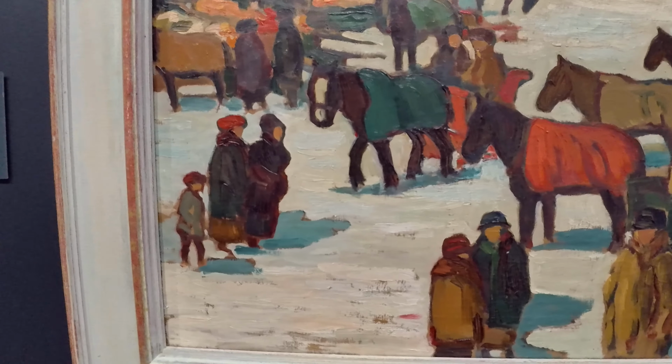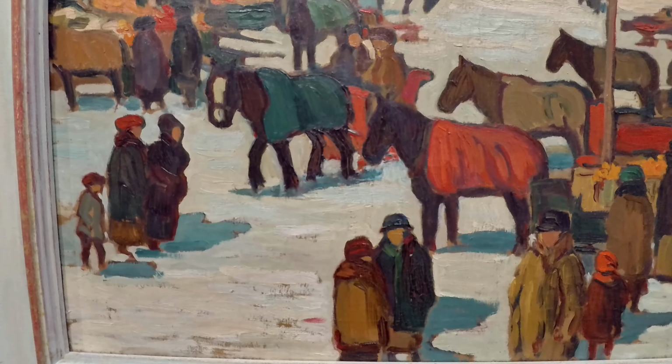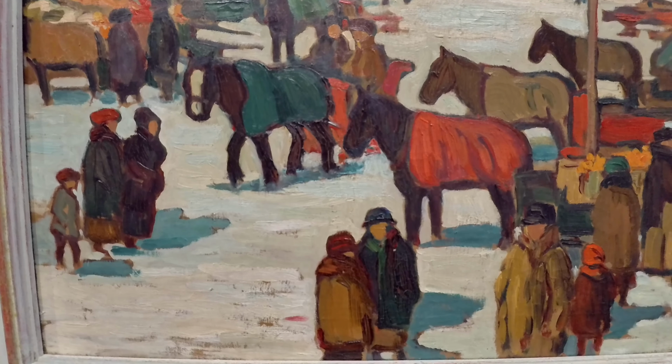One of the joys of looking at historical paintings like this is seeing how much has changed. The composition and colors immediately draw the eye, with each section working together in harmony.